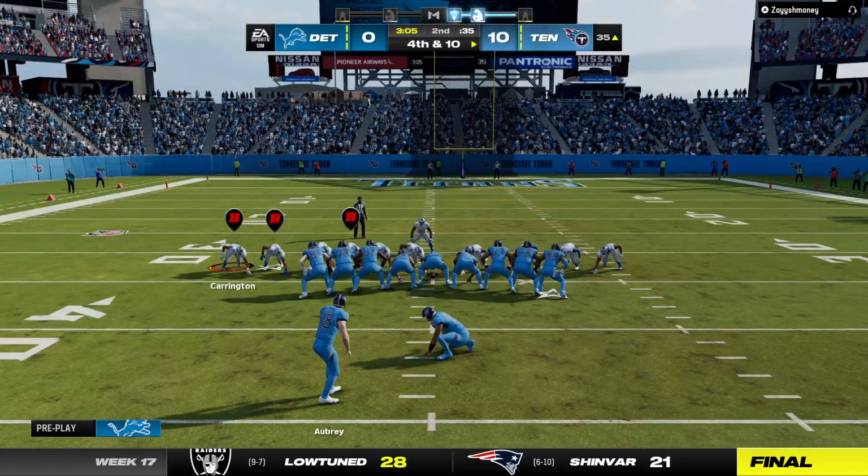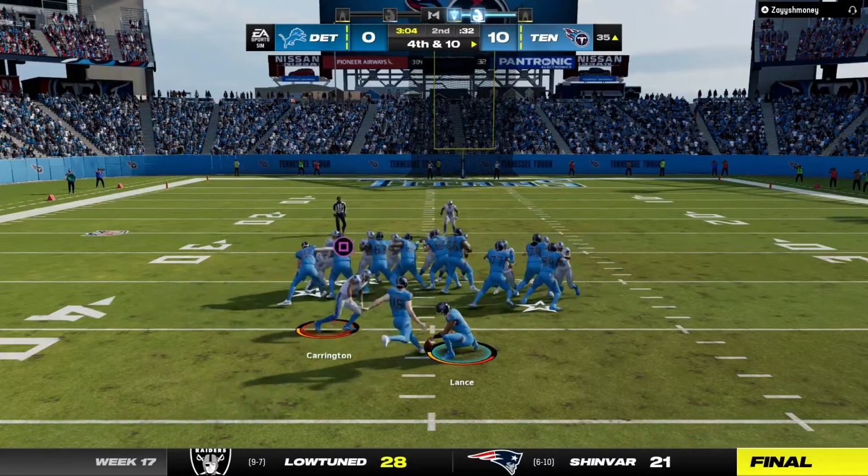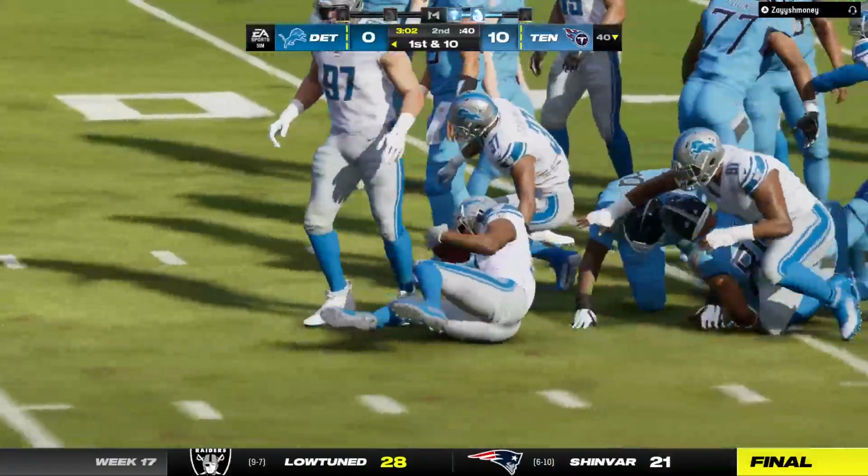They'll turn things over to Brandon Aubrey now for the field goal. From the left hash, this will be a 52-yard. Oh, they get to the football. It's blocked. Now it's scooped up, and this is a live football.